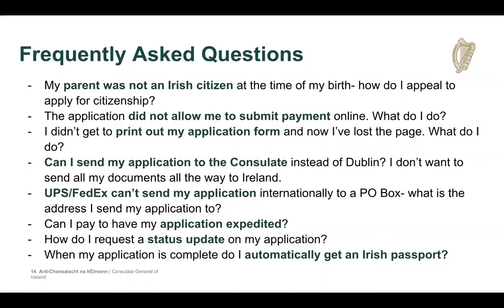Another frequently asked question that we get is if you can send your application to our office. Unfortunately, we cannot accept your application. This does need to be submitted directly to Ireland, and we cannot verify your documents or approve your documents. You will need to submit all original documents to their office. Unfortunately, we cannot forward the application for you, and we can't accept the application.